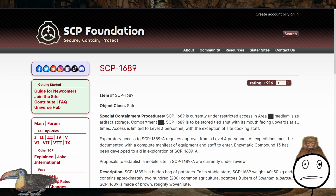Welcome to the SCP. I don't actually know what SCP stands for, but now I know. It says it there at the top of your screen. SCP stands for Secure, Contain, and Protect. Now SCP is a very old institution in the horror genre. I would say it's a very old format that's being used time and time again.